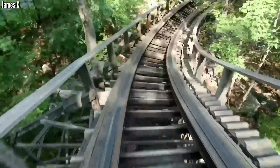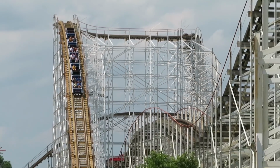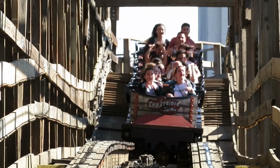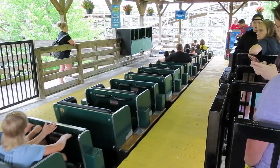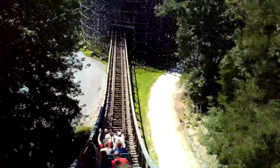Let's take a look at what we have and rank them by the prime ride time. But first, if you're new to this series, prime ride time starts when the train starts picking up speed off the lift, all the way until it hits the final brakes. Prime track length omits the lift hill, station, and brakes, so the number you see on the screen will not be the same as the one you'll find on Roller Coaster Database.